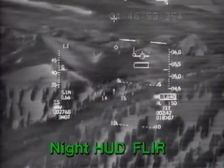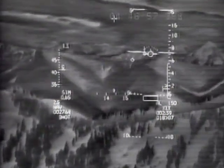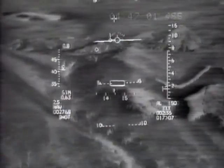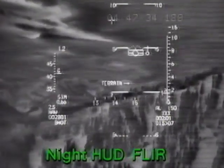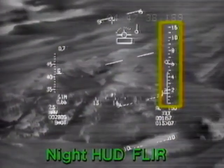The FLIR picture allows the pilot to fly through saddles and around other terrain features for masking, rather than risking exposure during straight-ahead terrain-following profiles. The TFR provides the pilot with the ability to cross peaks and ridges at the desired clearance. The pilot maintains his overall situation awareness in the HUD.